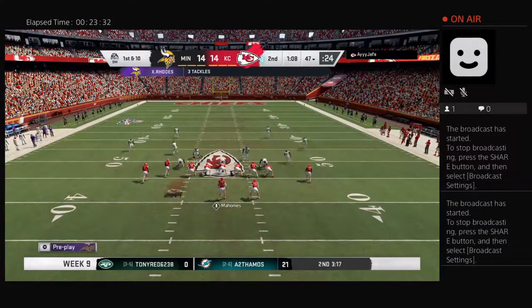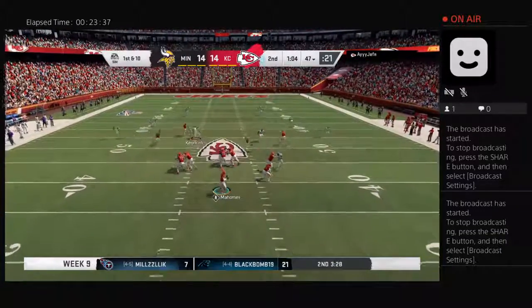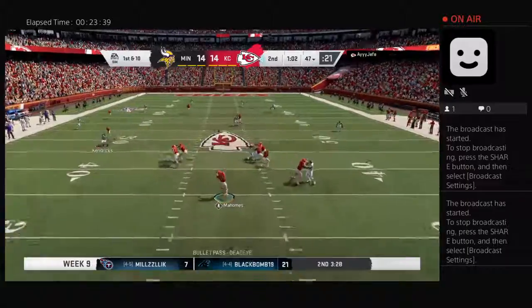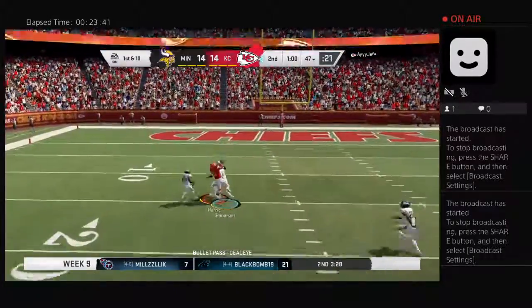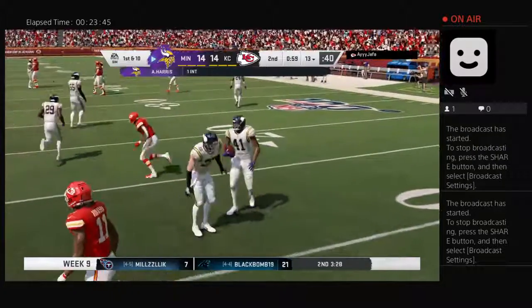Mahomes now, after the pick on the last drive, 3 for 3 to start this drive. It's 1st and 10. Mahomes now to throw. Going to let one fly into double coverage, and it's intercepted. Picked up by Anthony.